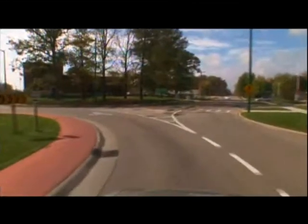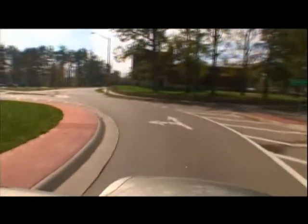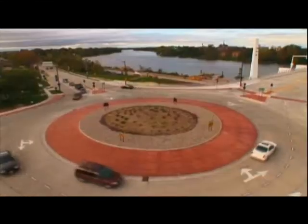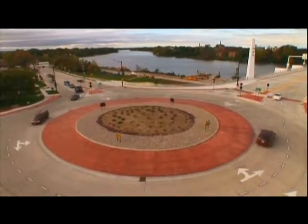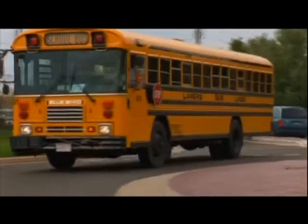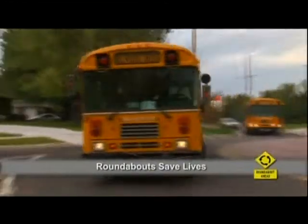As we've seen here, modern roundabouts are one option being considered by public officials at many locations across the Badger State. In many situations, roundabouts have big advantages. They save time, and more importantly, by reducing crashes, they save lives. Additionally, they're easy to drive through.